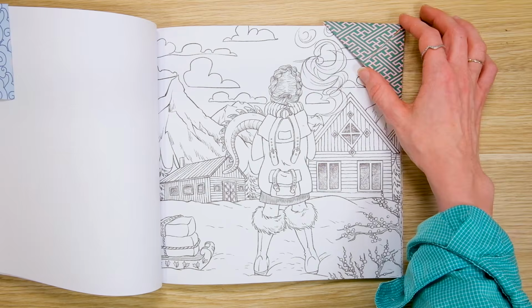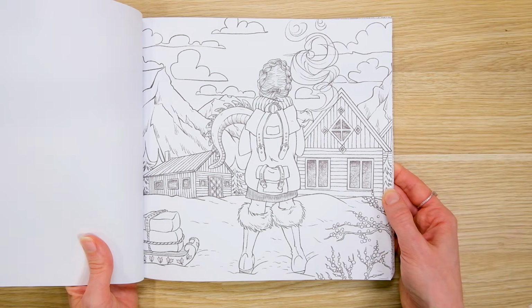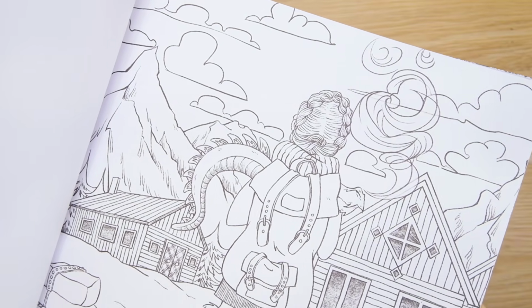I then thought this illustration was really cool as well, and it's kind of giving me festive energy, just a tiny bit of a festive vibe.